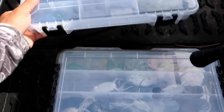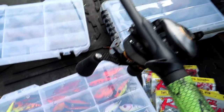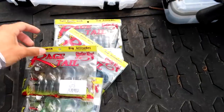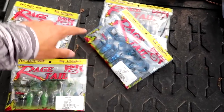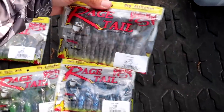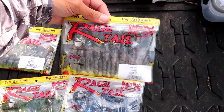So we got a few boxes with us today. We got our jig box. We got our frog box because we're probably gonna film a frog episode, so stay tuned for that. We got the trap house. And then we also have some Rage Crawls. We got some of the smaller chunks right here. We've got a black and blue, a green pumpkin, and then a summer crawl. And then we have a regular Rage Crawl pack right there. This is actually my last pack of Rage Crawls, which is pretty depressing because we smoke them on that.